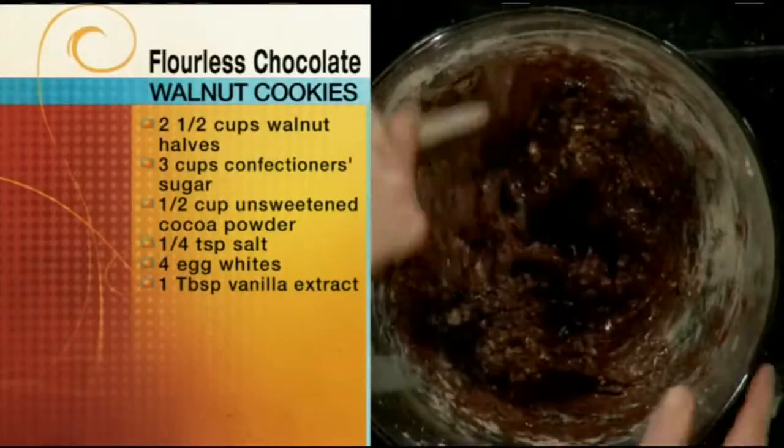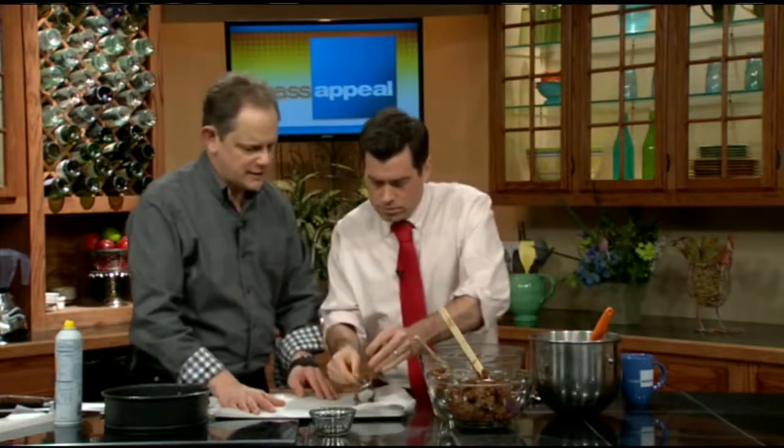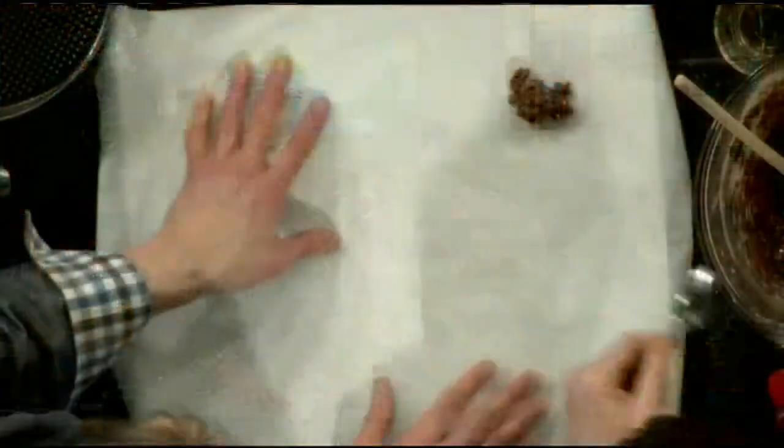See, that's done. And we're going to put it on parchment paper. The reason it's going on parchment paper... And not aluminum foil. Not aluminum foil. And the reason for the parchment paper is this is going to keep it from sticking to the pan, because there's no fat in here. And so that's good.